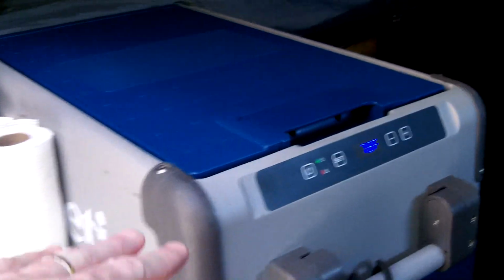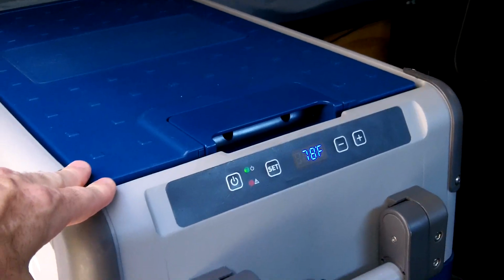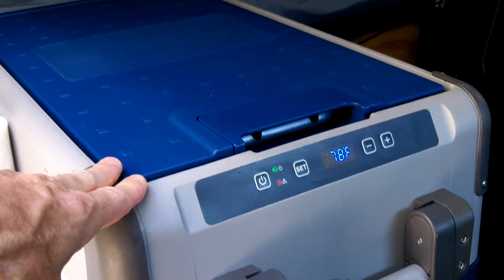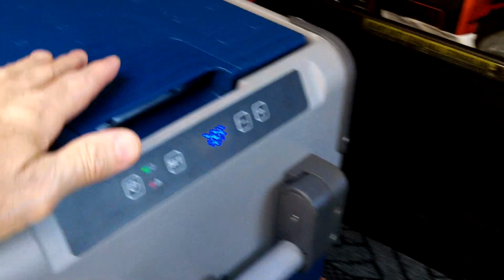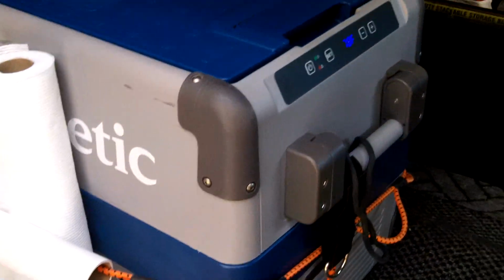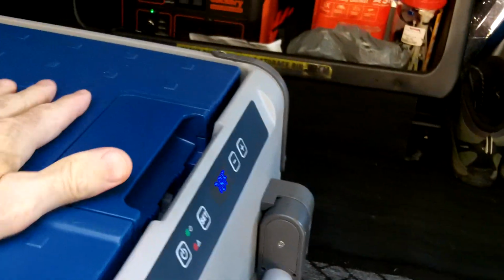I just turned the refrigerator on. I haven't been using it, but it stays in here. This is a Dometic CFX 40, I believe is the model number. I have videos on this, and it could either be a refrigerator or a freezer. It's not both. And so probably gonna hear my dogs barking in a second. So that stays tethered in here right at the side door, so if I'm cooking outside I could reach in, grab what I need, and it always stays here.